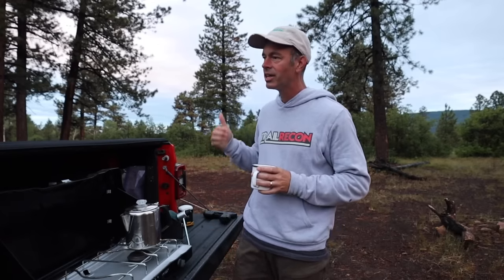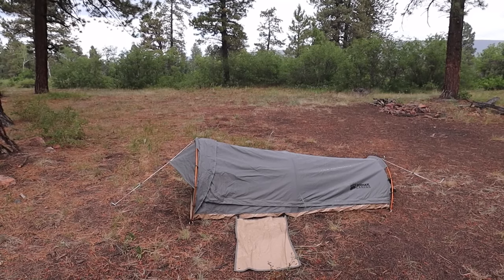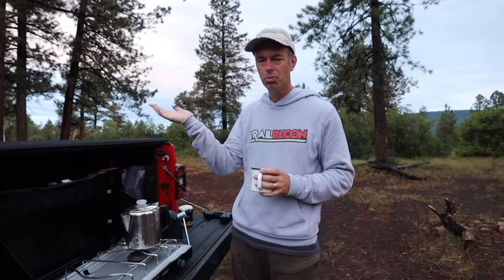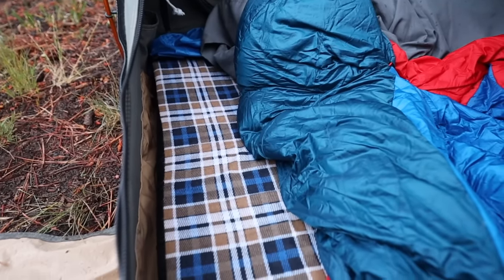Look, sleeping in a swag. Using a swag has been something that I've wanted to do for a while. The great thing about a swag is it's only 35 pounds versus a rooftop tent, which is like 150 pounds. There's some pros and cons, I think, to the swag, and one of the pros was that mattress was really comfortable. I mean, I slept great last night.